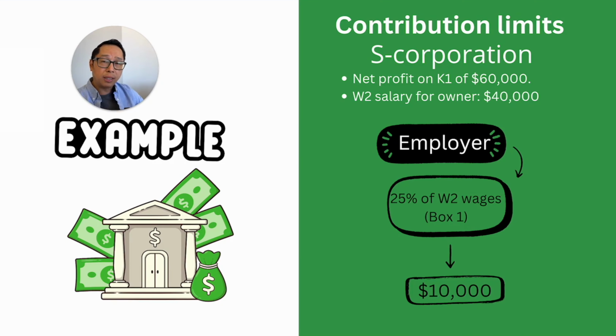So let's go through an example of an S corporation having contribution limits. In this example, the net profit shown on the K-1 as S corp owner is $60,000, while the W-2 salary that the owner paid himself is $40,000. Technically, the SEP IRA is an employer contribution, meaning that this will be deducted on the S corporation tax return, not on the individual tax return side.